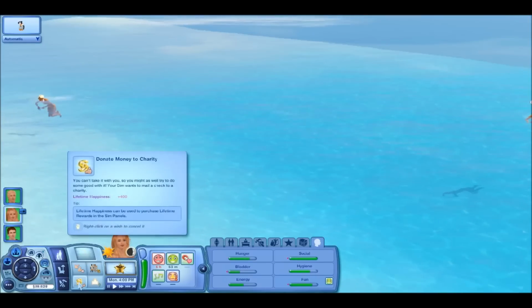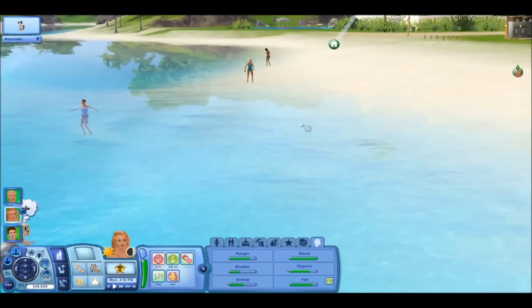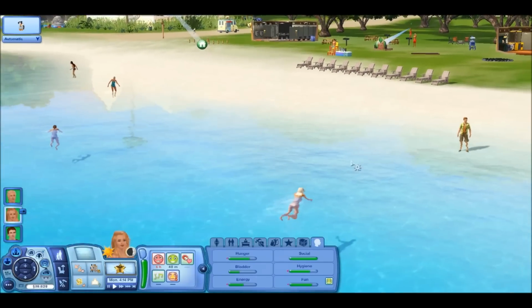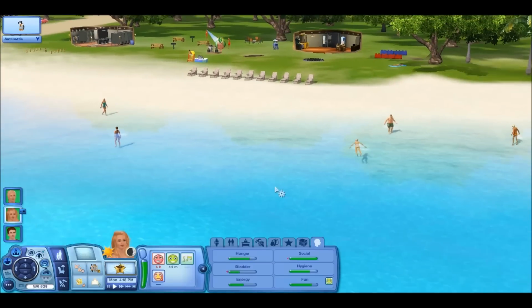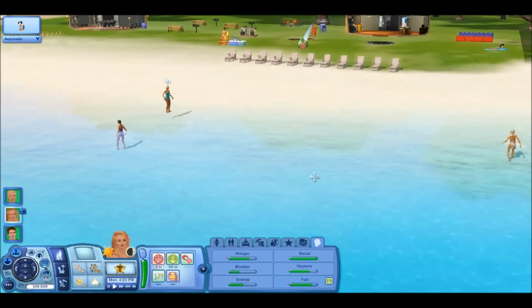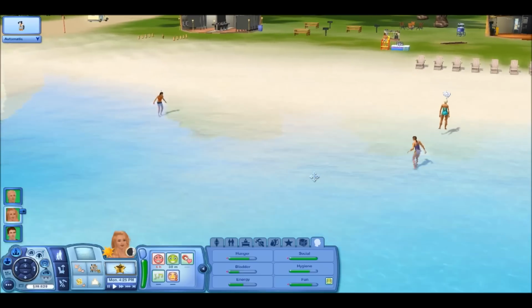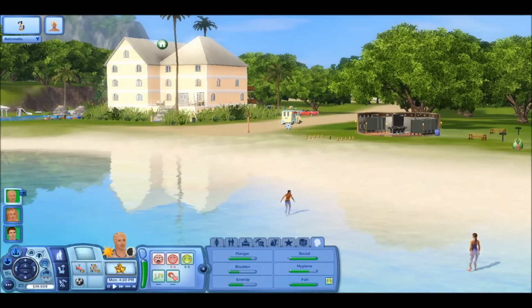Okay, so Lexie wants to donate money to a charity. She is very much a rebel with a cause, and she likes to do all different types of charity events. So if these guys really want to impress her, they should help her do some charity work. Right now, it seems like the beach is okay. I don't see anyone drowning. Everyone seems all right. Ooh, there's ice cream over there. Maybe we should get some ice cream.